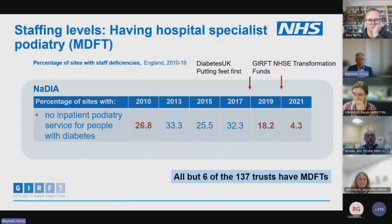So what's been happening over the years? This is data from NADIA. You can see in 2010, less than 30% of services did not have a multidisciplinary foot service. This remained largely unchanged until 2017, when Diabetes UK and Putting Feet First and Barbara Young raised a fuss nationally about this, and you can see there was an improvement.